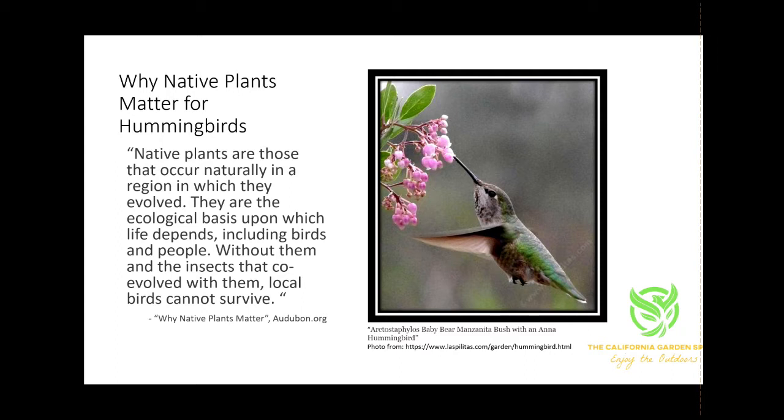For example, research by the entomologist Doug Tallamy has shown that native oak trees support over 500 species of caterpillars, whereas ginkgos, a commonly planted landscape tree from Asia, host only 5 species of caterpillars. When it takes over 6,000 caterpillars to raise one brood of chickadees, that is a very significant difference. This is from the audubon.org website, Why Native Plants Matter.